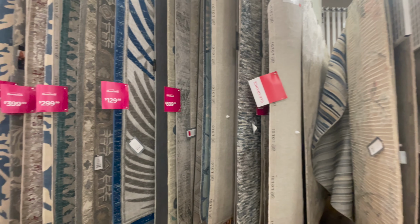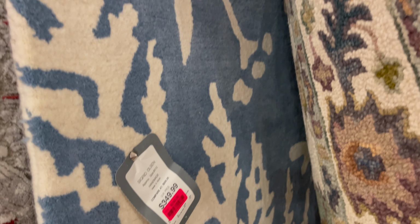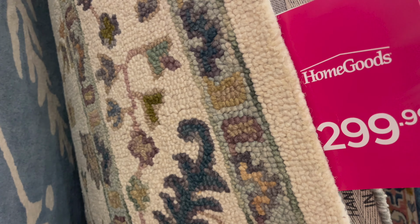In the rug section, I saw this blue rug that would be great for a Danish pastel style of home, as well as many other more neutral rugs.